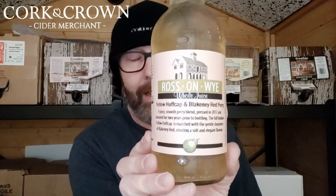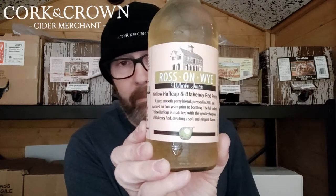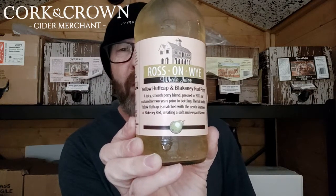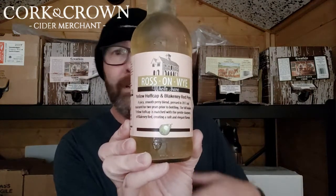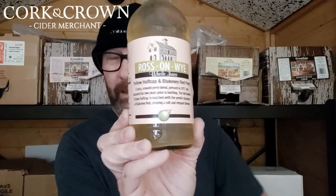So what is it? It's a blend again. This time it's yellow Huffcap, which we've had as a single varietal very recently, and Blakeney Red, which is probably the best known of the British perry pears. I think it's also what's called a pot pear, so you can cook it and can it, and also you can make perry out of it.